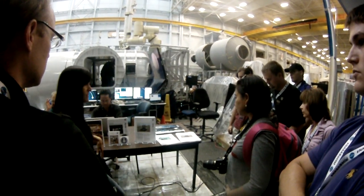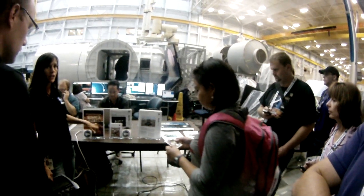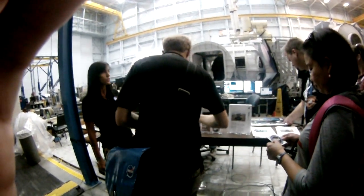If you guys want to take any of these materials, you can. What we're doing here is typically our Desert RATS. But this year we're just calling it RAT. We're doing it here instead of in the desert. Can you hold that for just a second?